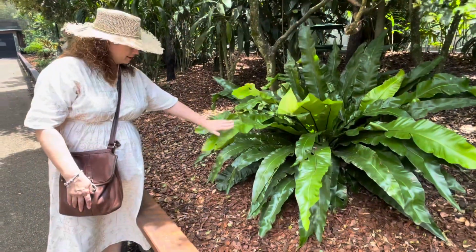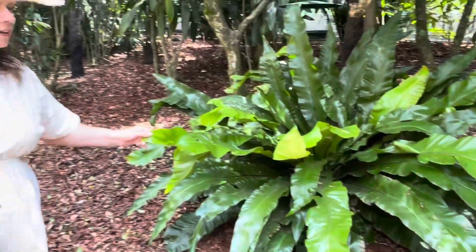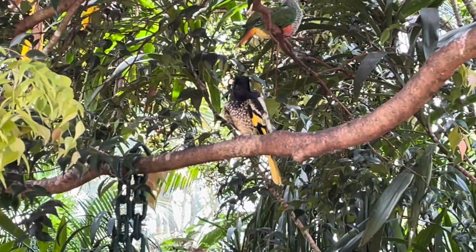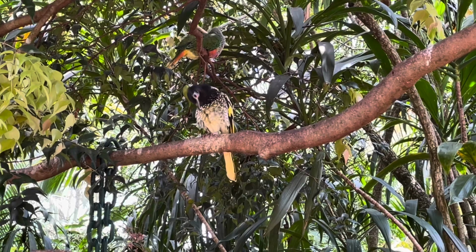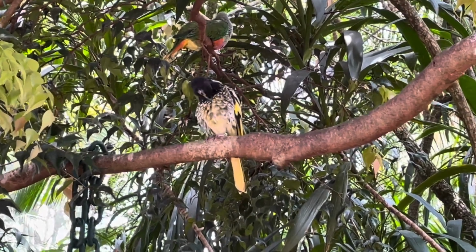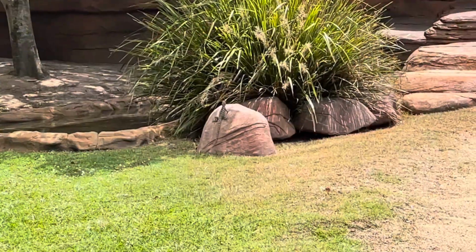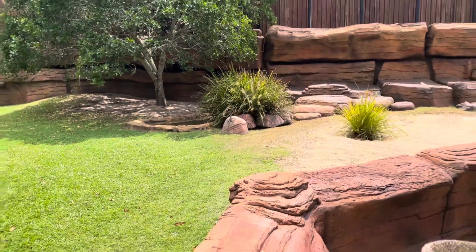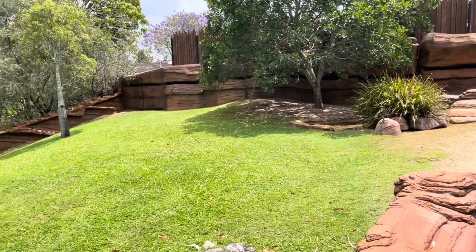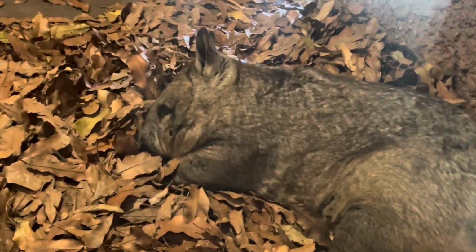So going back to the house plants actually growing in the right climate, look at the size of that. Look at the size of this water dragon enclosure. So that was just a bit of the wombat enclosure. This is their bedroom.